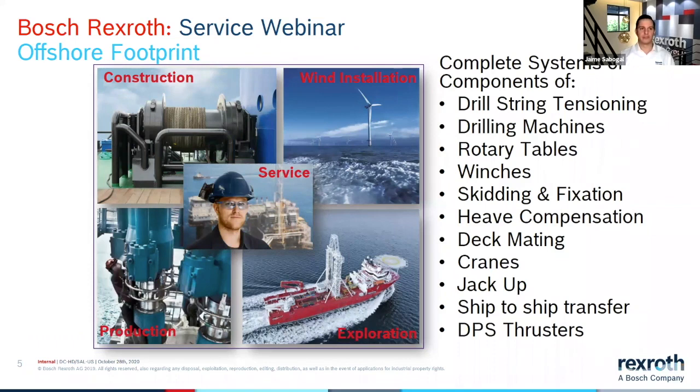Within each of these, you may recognize our systems or components in the following machines: drill string tensioning, drilling machines, rotary tables, winches, skidding and fixation, heave compensation, deck mating, cranes, jackup, ship-to-ship transfer, or dynamic positioning thrusters. Again, we offer complete systems or are simply components of a bigger system.